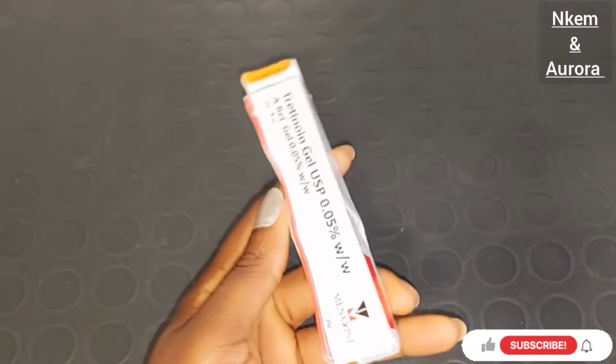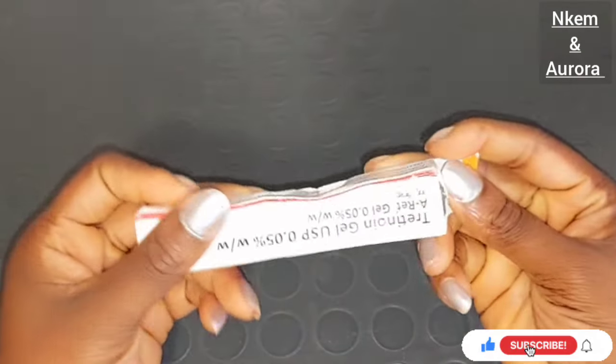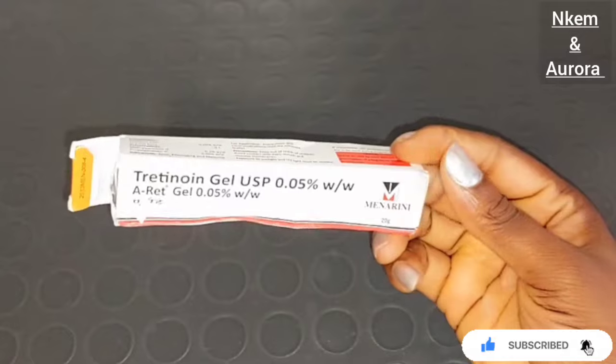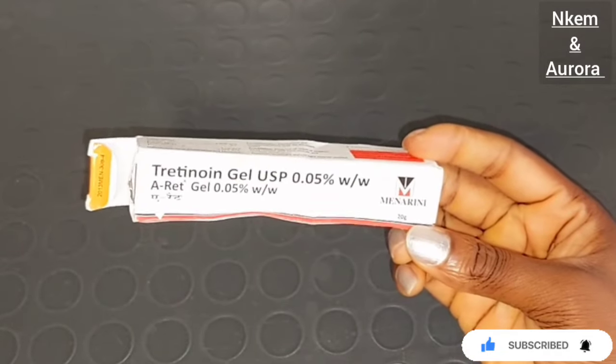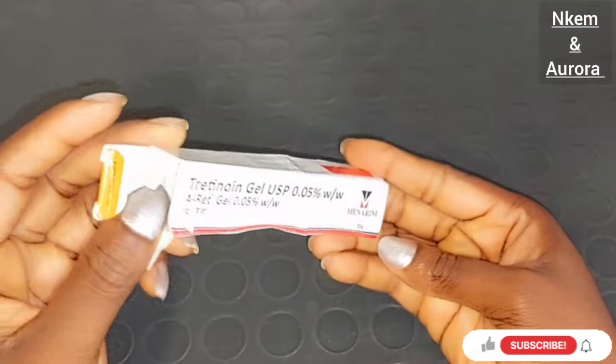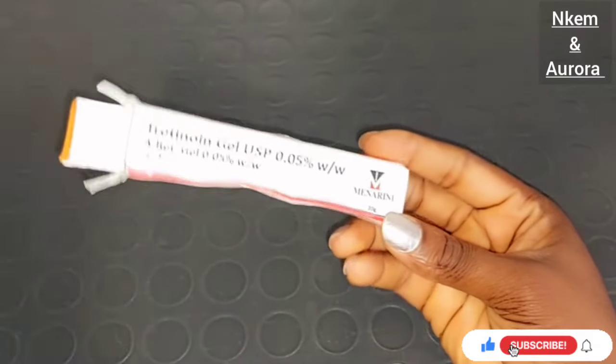Now, this is the Tretinoin gel 0.05%. This gel is very, very good for you to use. It's also very good to help get rid of acne. If you have very severe acne, it's very good to use to treat acne as well. And it's also very good to help get rid of stretch marks. This Tretinoin gel is small, but a bit expensive.